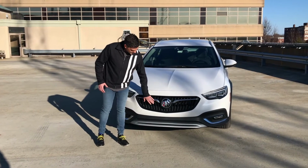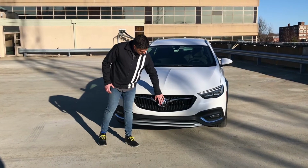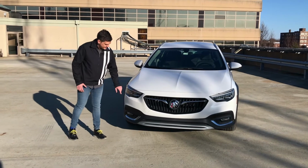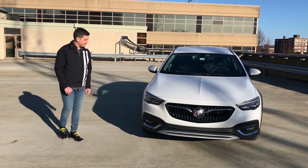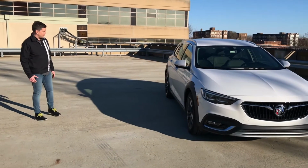The waterfall grille is kind of falling behind now with the wing motif on the front. I like the colored logo. Looks real classy as well. But again, the car looks very, very European. LED headlamps, light tubes here with the signature Buick driving lamps, and just very, very classy chrome details here and there. You come around the side and you really do start to see the car's off-road intentions.